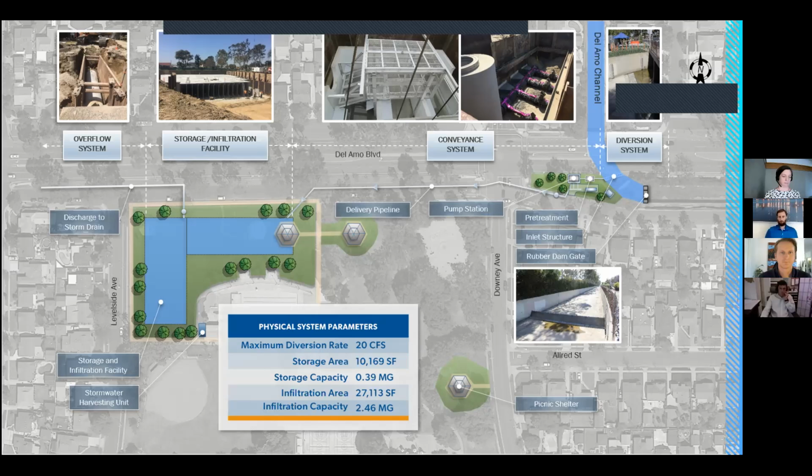And then you can see some of the park amenities highlighted here, which includes 3 picnic shelters as well as some improved landscaping.